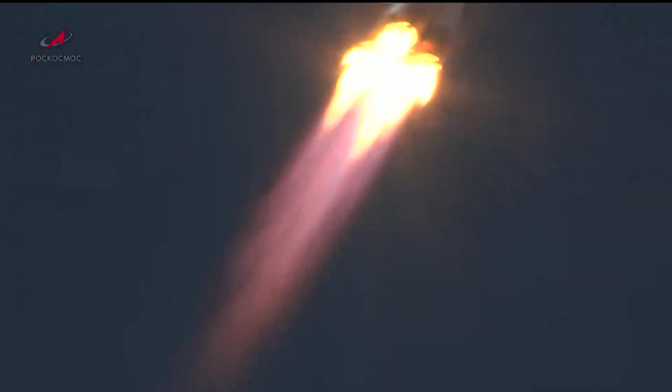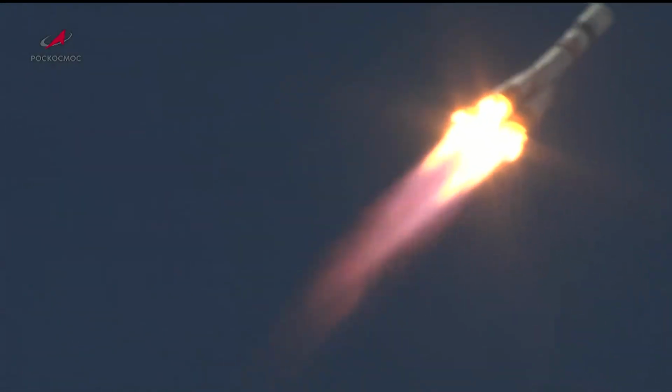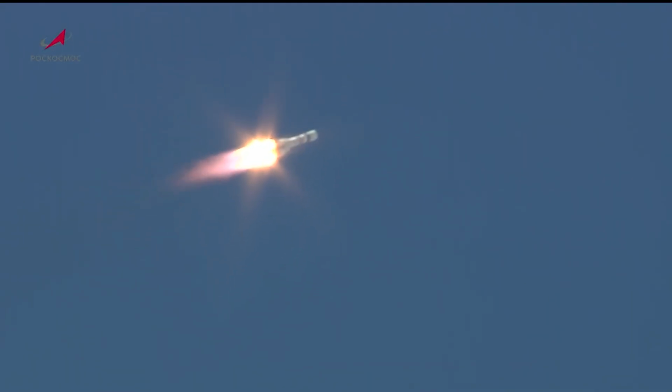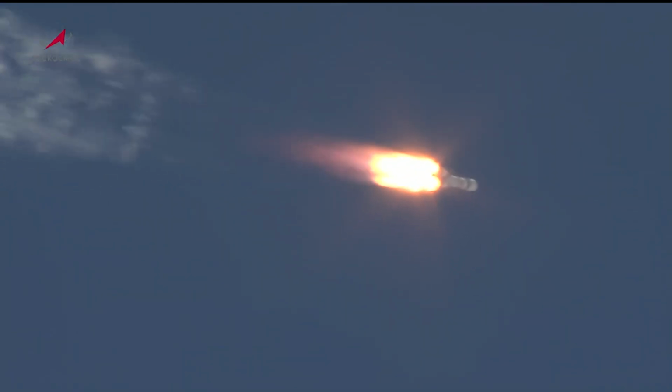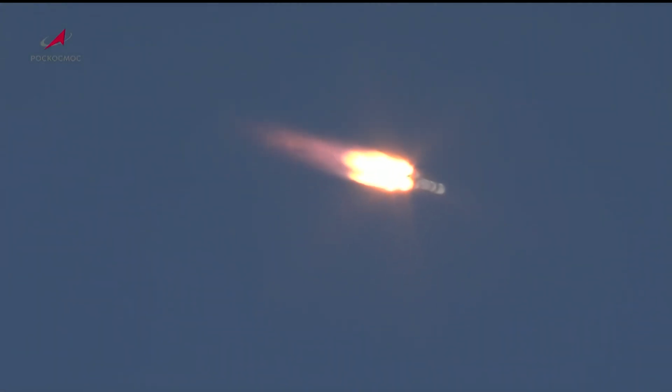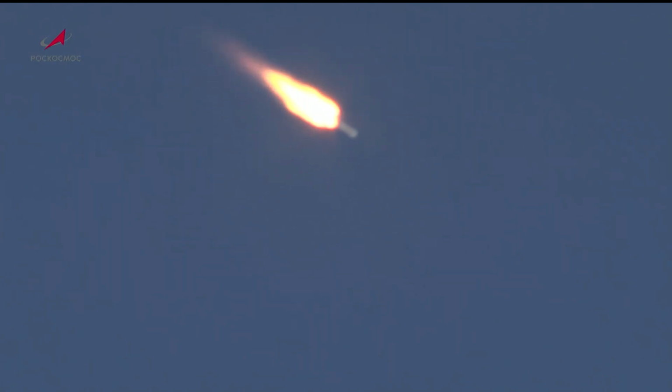Yaw, pitch, and roll all nominal. Good structural parameters on the Soyuz booster. Five seconds into the flight. Engine chamber pressures are nominal, good structural support for the vehicle. Now passing the area of maximum dynamic pressure on the vehicle. 1 minute, 14 seconds into the flight. The flight reported to be nominal. Good control of the vehicle, good structural support.